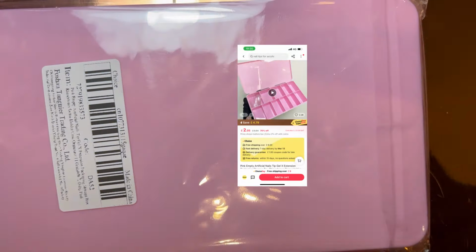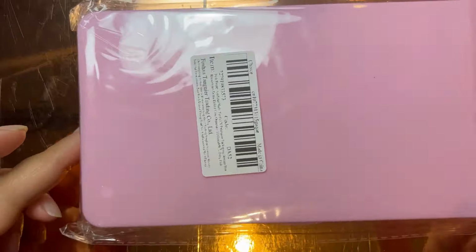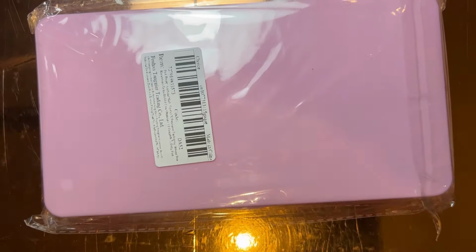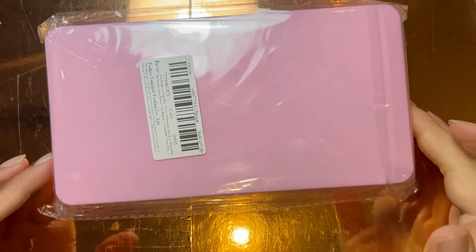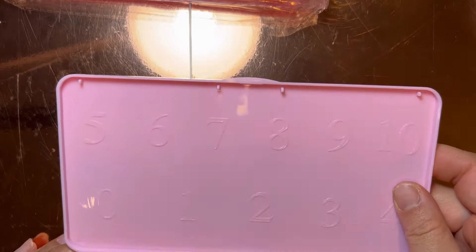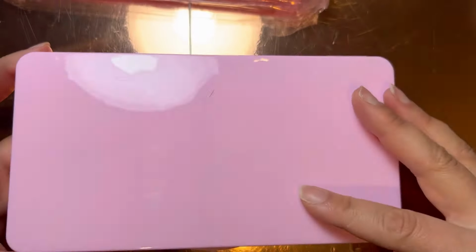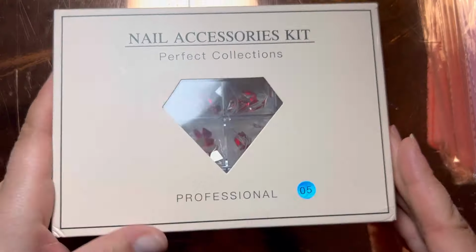Up next are these pink tip containers, which I think I'm going to have to get some more of because I really like these. And I've already put my tips in them. They're quite big, so you can fit a lot in. I got two, but I will get more. I couldn't find the exact same ones. They are from AliExpress, but I've just popped in a little screenshot of some similar ones that are on there.